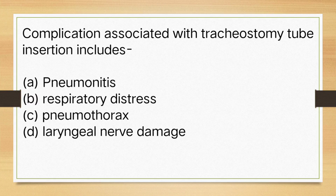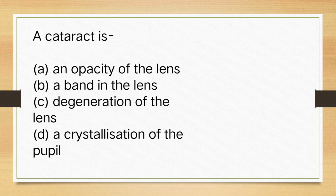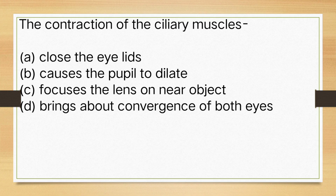Complication associated with tracheostomy tube insertion includes pneumonitis, respiratory distress, pneumothorax, laryngeal nerve damage. And the answer is laryngeal nerve damage. A cataract is an opacity of the lens, a band in the lens, degeneration of the lens, crystallization of the pupil. And the answer is opacity of the lens.